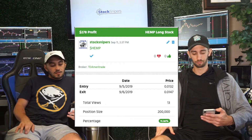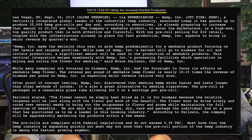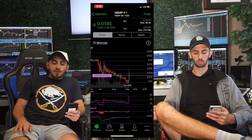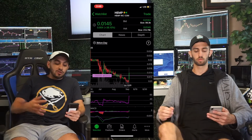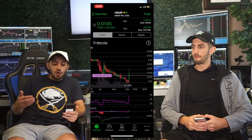Nice setup. So this is a recap of our trade. As you can see, it was just an overnight trade. This was the news that Hemp had. What's cool about these OTC plays is they can come out with any sort of news, and it could create this hype in this first green day that you're going to see here. And that's why we see it over and over again.